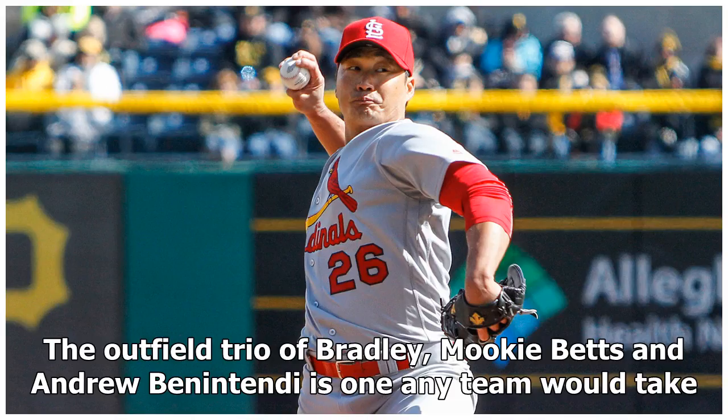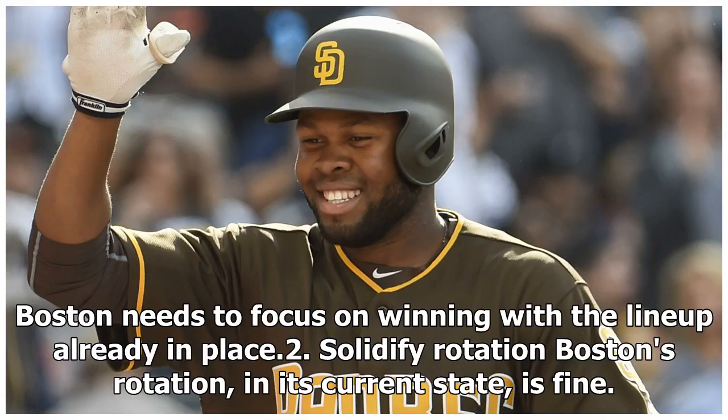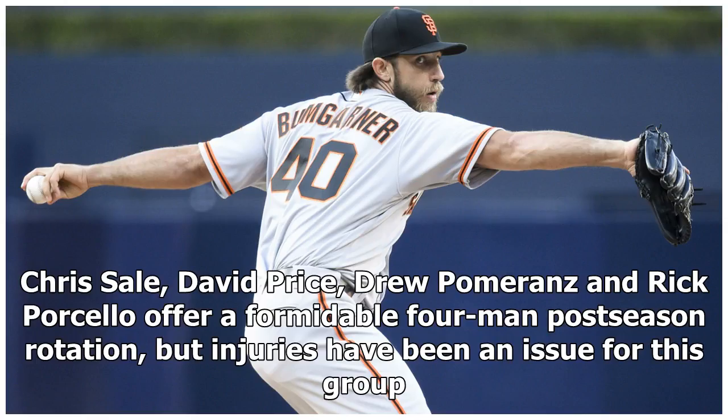The outfield trio of Bradley, Mookie Betts and Andrew Benintendi is one any team would take. Boston needs to focus on winning with the lineup already in place. 2. Solidify rotation. Boston's rotation, in its current state, is fine. Chris Sale, David Price, Drew Pomeranz and Rick Porcello offer a formidable 4-man postseason rotation, but injuries have been an issue for this group.